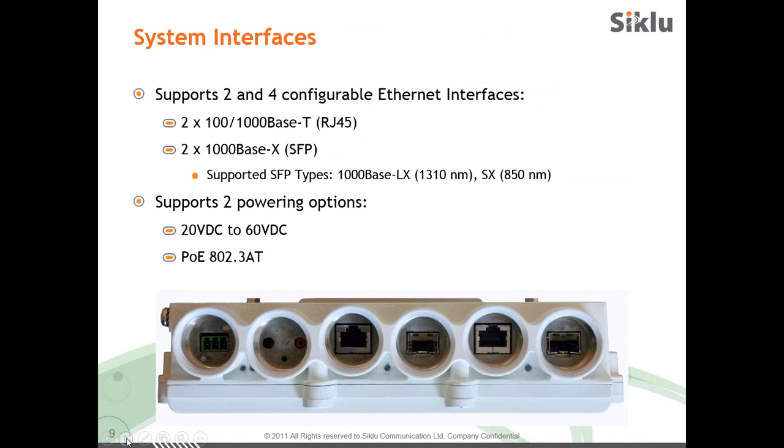So a few words about the interfaces. There are 2 or 4 interfaces, depending on the hardware. The 4-port module, which is the FDD product, comes in 2 versions: either 2 copper and 2 fiber, or 1 copper. Obviously the copper is reserved for PoE in case somebody wants to use PoE. So 1 copper and 3 SFPs, 3 fibers, and you can choose your technology, LX, SX, ZX, whatever is available for you. We support all.